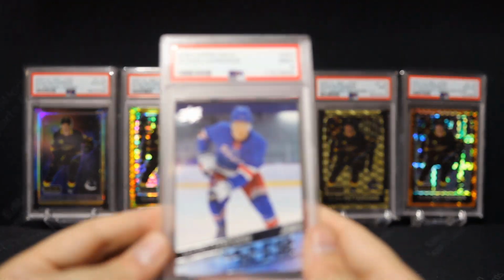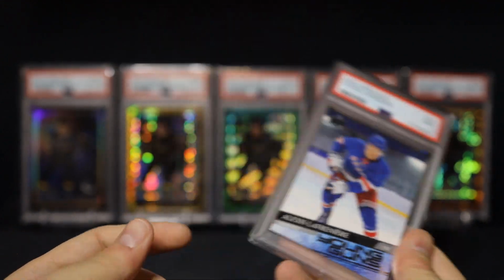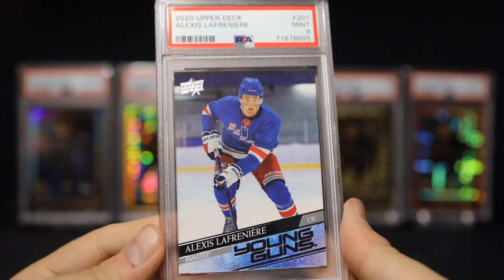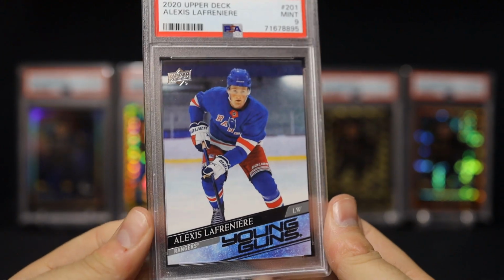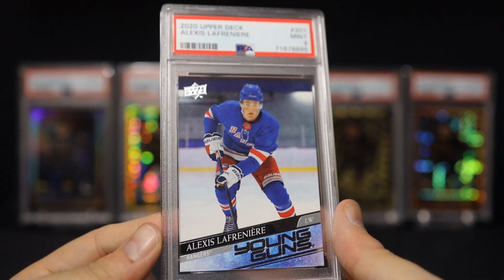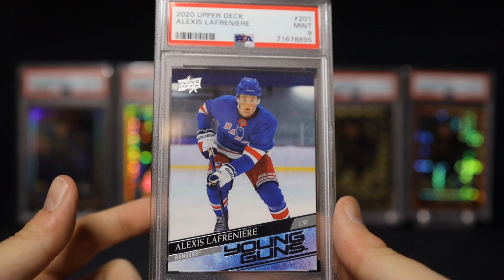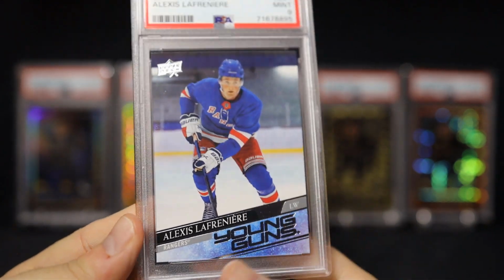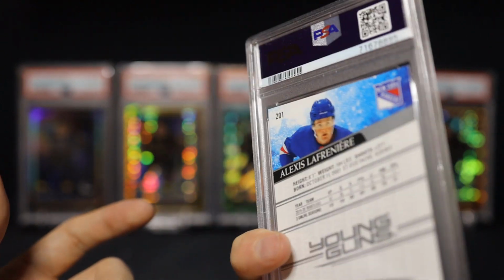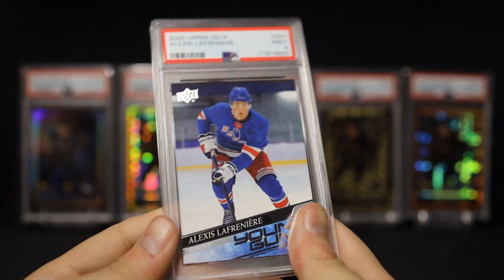And then we'll end it here with this Lafrenière PSA 9 base card. This is kind of a funny card because it was like the hottest card there for a minute when Upper Deck Series 1 first came out. And I was thinking about it, since they put this in a pack before he even played in the NHL, what if he had like a career-ending injury or something, like in the preseason? Then literally he would have had this card. It was already released. Or was it released before the season? I think it was. So yeah, that just would have been weird.